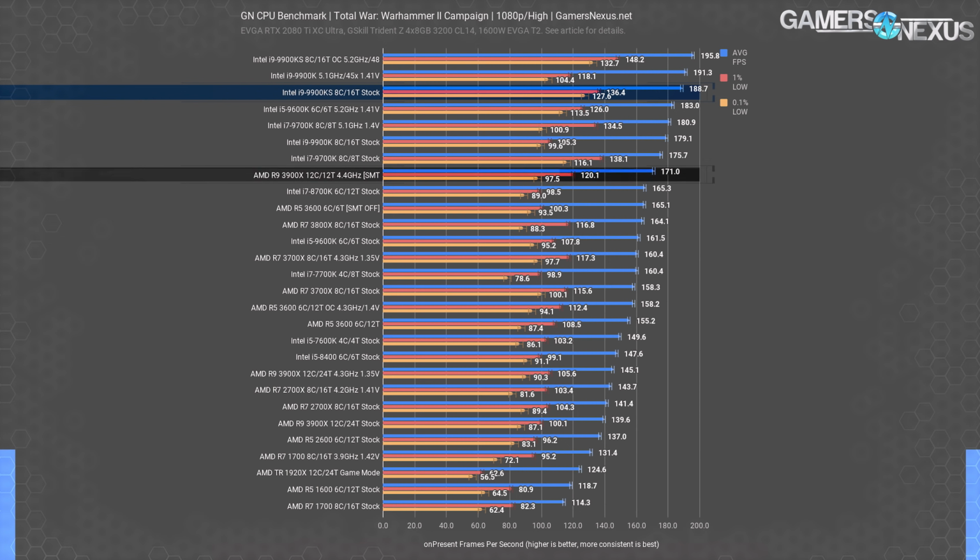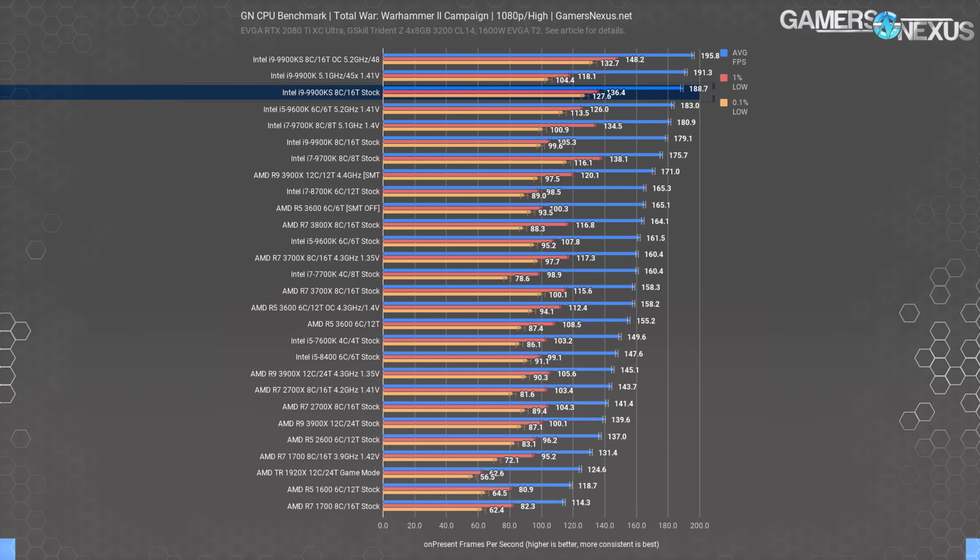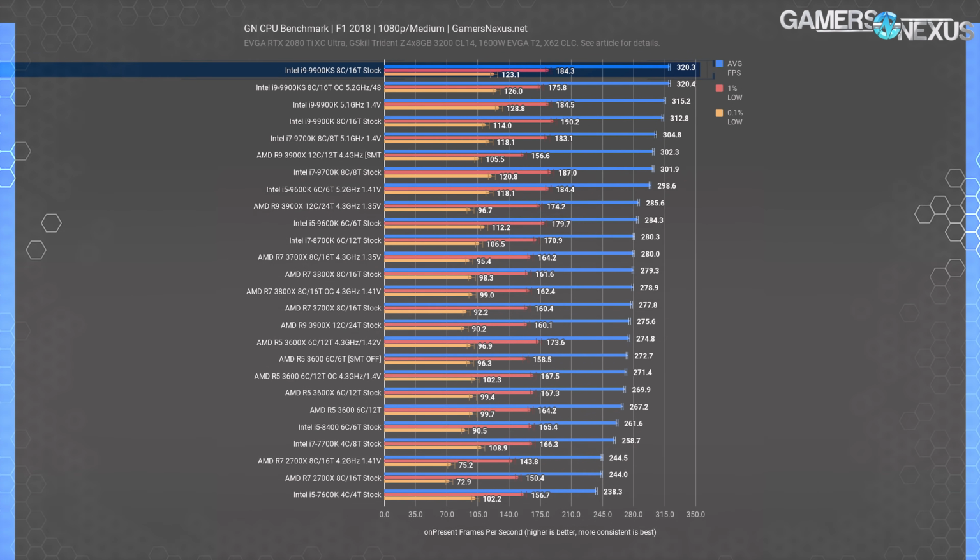AMD's highest score on the chart is the 3900X with a 4.4 GHz overclock and SMT disabled, not a configuration we recommend, but a good test, and that brought it to 171 FPS average. F1 2018 gives us a DX11 title to look at, but we'll move back to DX12 next.